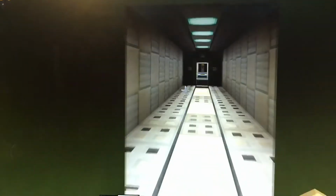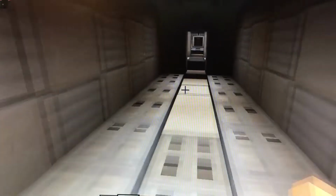Did I just get myself trapped? I literally got myself trapped. Okay. What is in here? Nothing. I just came in here. Oh, that's space. Space leakage. Air and oxygen are leaking out. Uh-oh. Bad me. Now what is this? Is this an airlock? I don't know.